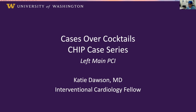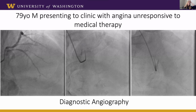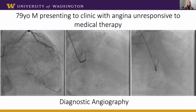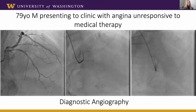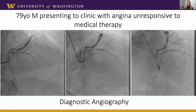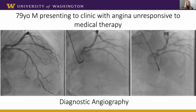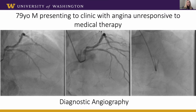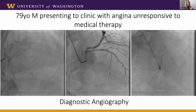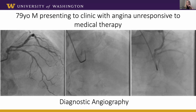Yeah, left main PCI. Let's talk about left main PCI. Okay, so I'll start with my cases. I have two. Case number one is a 79-year-old male who came to another clinic at another hospital in the city of Seattle with about 6 months of chest pain, which had been unresponsive to medical therapy. He had undergone a myocardial perfusion study in the outpatient setting, which had shown some anterior wall ischemia. In combination with his angina being unresponsive to medical therapy, he was referred for diagnostic angiography as an outpatient. These are his initial shots, and I have some additional caudal views as well as a picture of his RCA on the next slide.